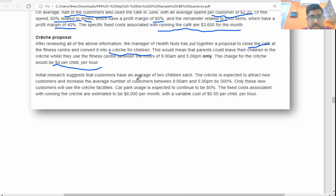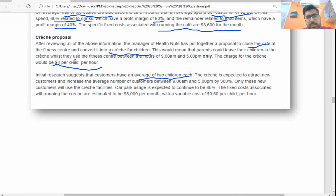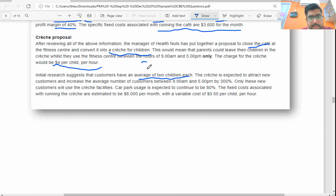Initial research suggests customers bring an average of 2 children. So it's 4 per child per hour, and there are 2 children per customer. That means you're going to get 8. Creche is expected to attract new customers, which will increase the average number of customers between 9 a.m. and 5 p.m. by 300%.